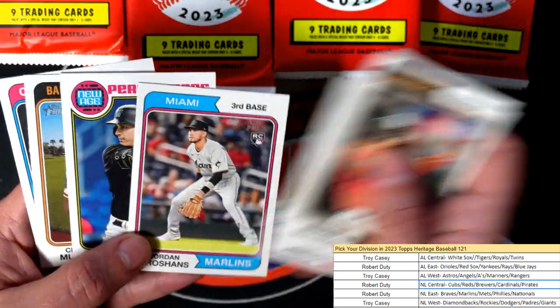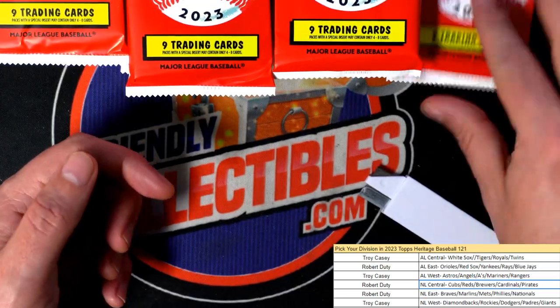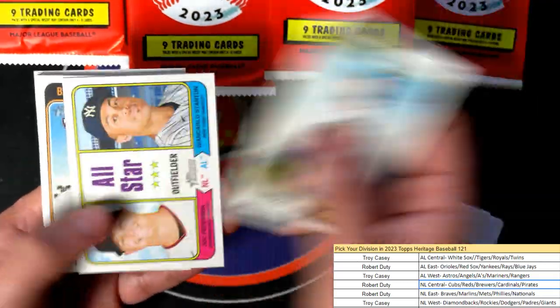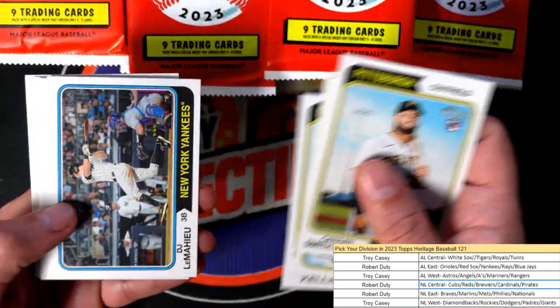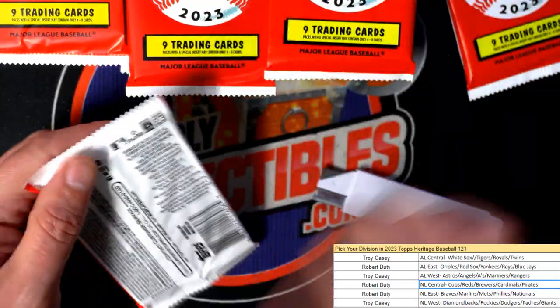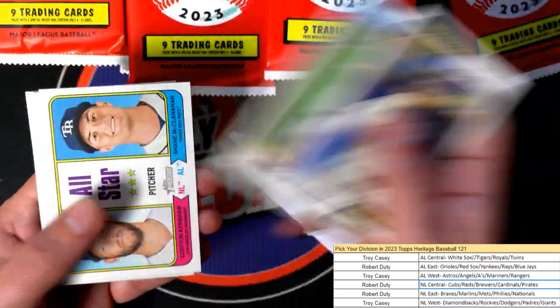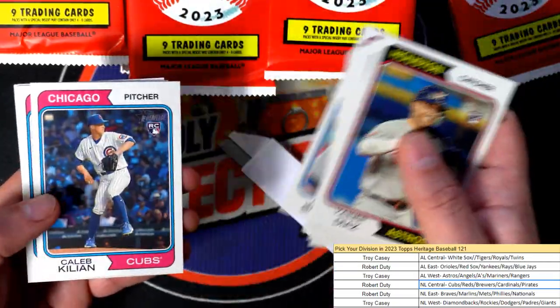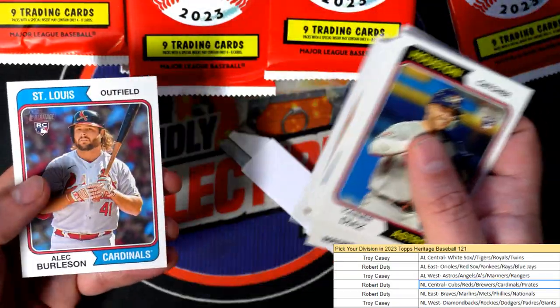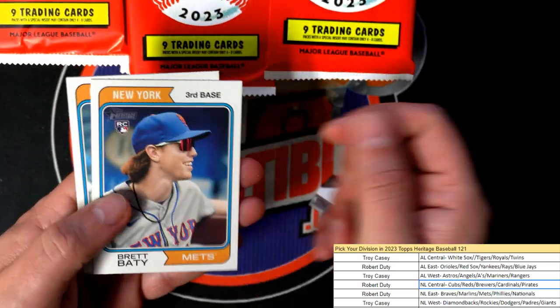Jordan Groshans. There's five rookie short prints. Volpe, Yoshida, Walker. I think the other two are A's and Mets players, but I can't remember their names. But I would probably recognize it if we come across one of those. Bo Bichette, he's pretty good.